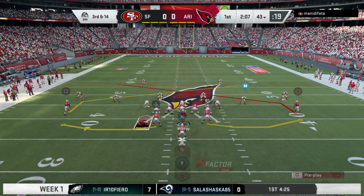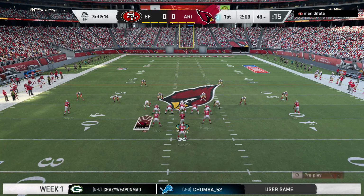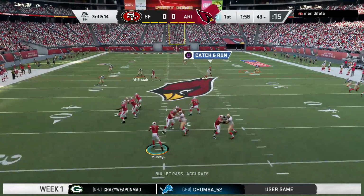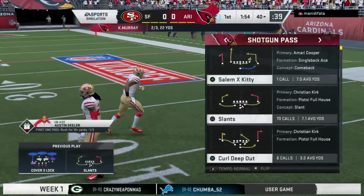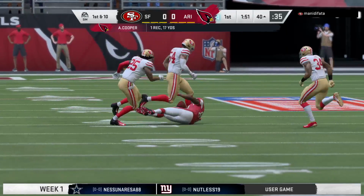Well, that last sack puts Murray and the Cards in a tough spot. 3rd and long. He's checking. Murray with a 3rd and long. And he'll have his man. That's Cooper. And this will move the chains again as the tackle's going to be made at the 49ers' 40.